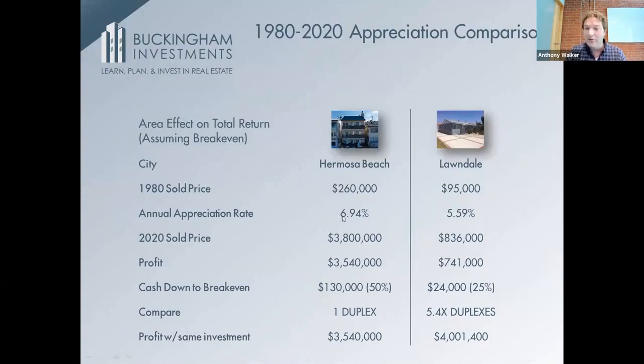The person buying the Hermosa property did appreciate more. This property appreciated around 7% on average every year. The Lawndale property appreciated about 5.5%. And here are the 2020 sale prices and the profits. But to buy the Hermosa Beach property, you would have had to put $130,000 down to break even. To buy the Lawndale property, you would have had to put $24,000 down to break even. That's because the Lawndale property had a higher cap rate, the rents were better, and so it didn't need as much down payment, and you were able to use more leverage than with the Hermosa Beach property. This buyer started deleveraged already, having to buy with 50% down.